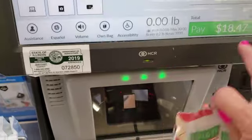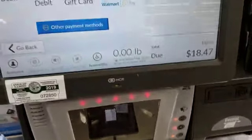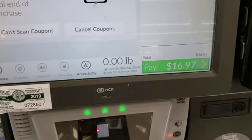Insert cash or select payment type. Please scan your coupons.